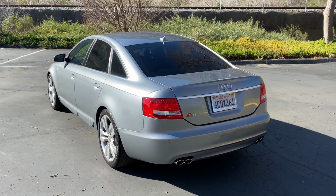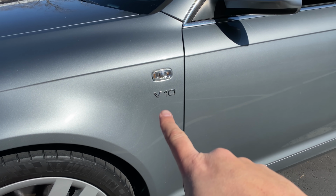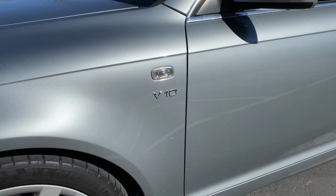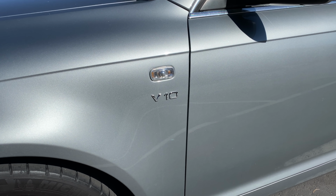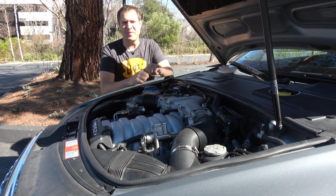The only way you could really tell that it had a Lambo V10, aside from maybe the wheels, the exhausts, was the V10 badge on the fender. And it was small and it was subtle, but it was there. And it said everything the styling didn't have to. V10. So let's talk about that V10.